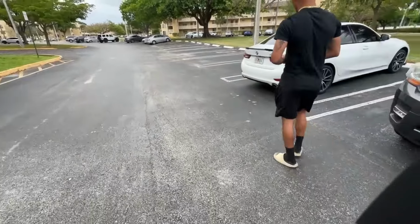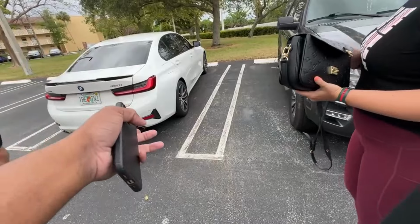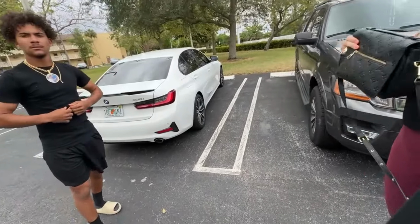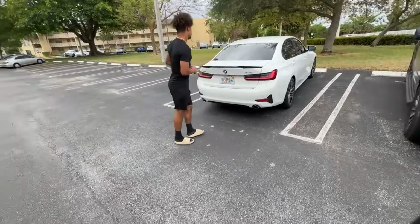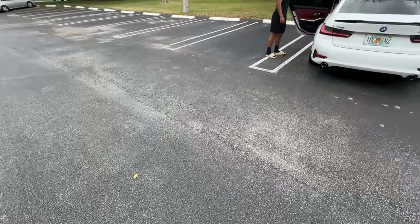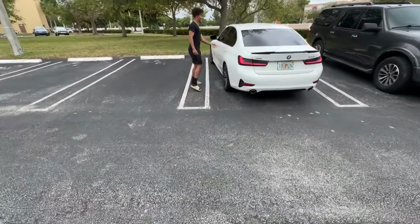So, if you want to take your own photos, you can either take it here, or I can move it a little more so you can get some space to take it. It's up to you. No, good. Good. You like it? No, Dad doesn't want to buy it.